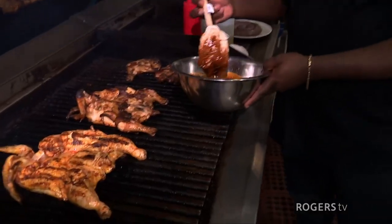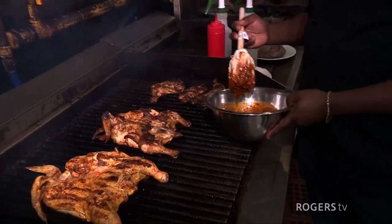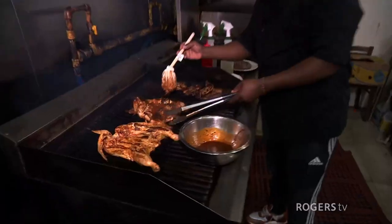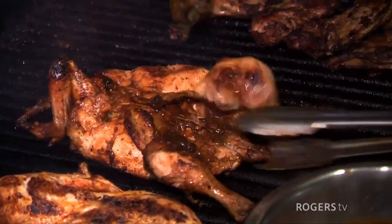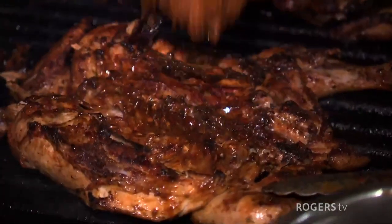So now this is the interesting part because this is the finishing part. Very, very important. Mop it just to make sure that the spices go through. Then we'll flip it over. Get it in the cracks. Flip this side, get it in the cracks. Just a little bit because it's already done. If you leave it long on the grill, it's going to be black, it's going to burn.